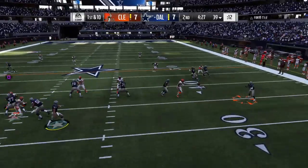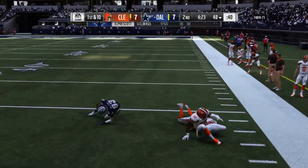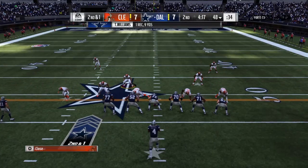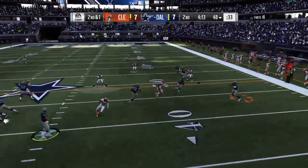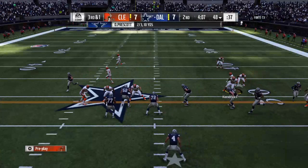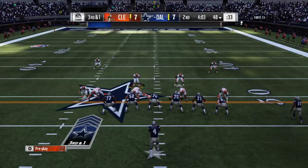On 1st and 10, Prescott. Throw right side, complete to Williams. Give him 9 there on the first down completion. A second down throw for Prescott. It's caught on the right side, Williams. That catch good for only a yard, and it'll be third down.